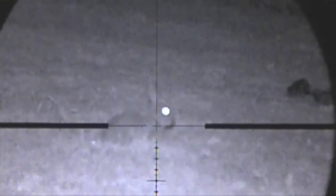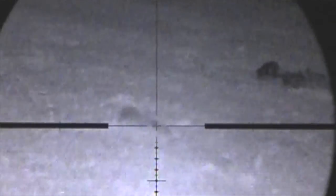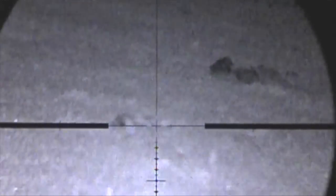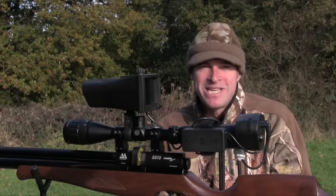Reliability counts for everything when you're hunting at night, and the R-TEK combines excellent performance with easy operation. Not only do you get the stealth of night vision, you also get that brilliant one-touch recording system. It really is a fantastic piece of kit.